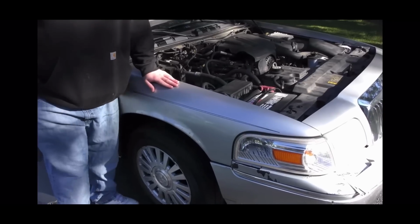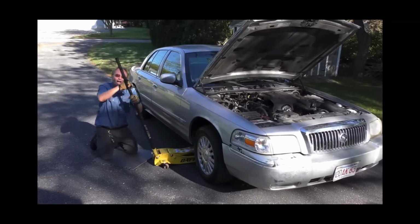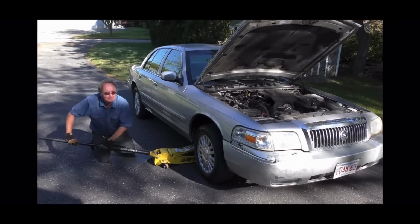We got a little noise here, though. Let's see if we can figure it out. Just realize it's a Ford, so let's jack it up. We'll see if the frame's rotten now. Doesn't appear to be bending. Now, it doesn't like the noise, but there's nothing physically worn. Here's what's happening. It's just an old car.